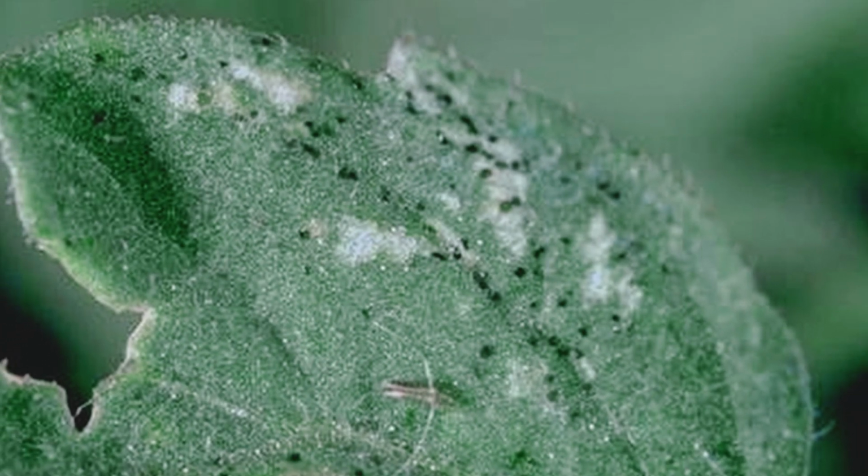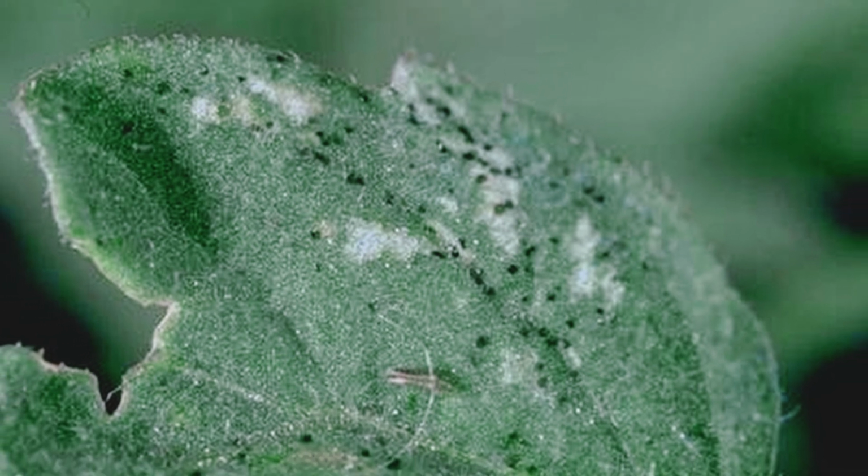So the underside may have a residue from females. It's the white translucent females, and then the pupa, it looks kind of like a white dust, which is actually very similar to spider mites. If you look at spider mite damage, it can look very similar.